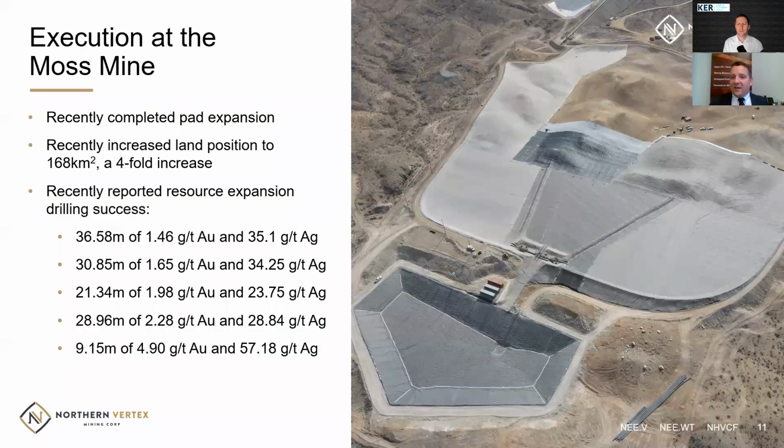Some of the execution, this is where we were talking about earlier. These holes are in that saddle zone between the west pit, the east pit and the center pit. So some very nice numbers there. Increasing the land package, we always like the exploration upside, and we're able to get more. And then again, this is another look at the 3A leach pad. They've started to stack a conveyor corridor out this way, and we're going to be starting to stack on this cell fairly shortly. Thank you.